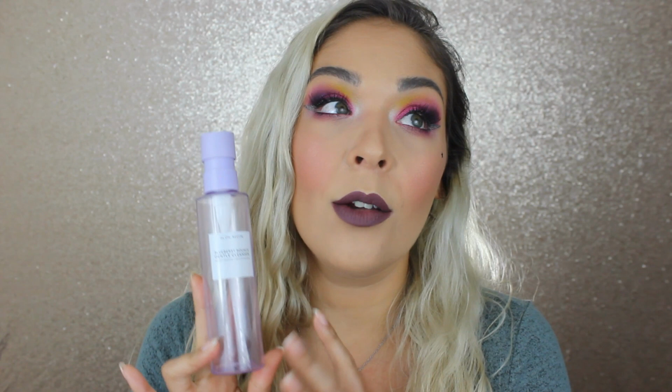Okay, next up I have some products from Glow Recipe that I used up. Up first is the Blueberry Bounce Gentle Cleanser. It's for makeup erasing and deep cleansing. This is a cleanser I really liked a lot. I was sent this in PR.